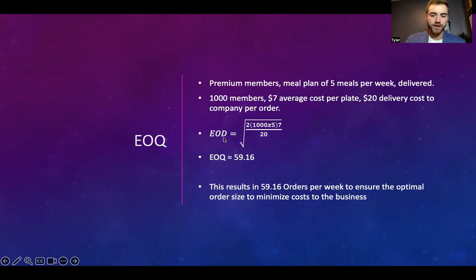But our EOQ will be 59.16, and this results in orders per week to ensure the optimal order size to minimize costs to the business. So by punching these numbers into the equation, 59.16, that is how we can ensure the optimal order size to minimize these costs to the business.